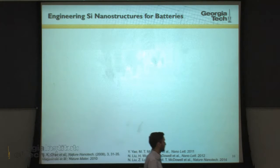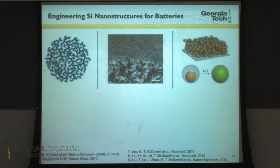There's one more slide here. This is just to highlight some of the parallel efforts that have gone into engineering silicon nanostructures and testing them in battery systems and trying to improve their performance. There's been a lot of work developing engineered nanostructures. This is work from Gleb Yushin's group at Georgia Tech. This is some work from my previous group at Stanford. Here are some citations.